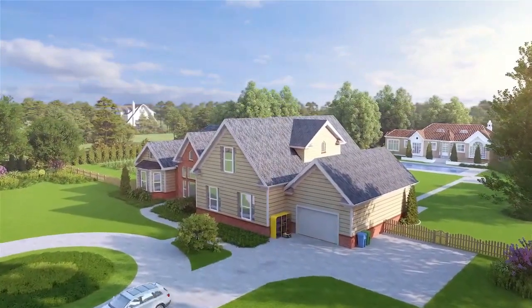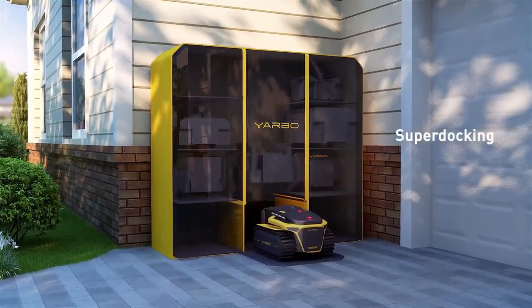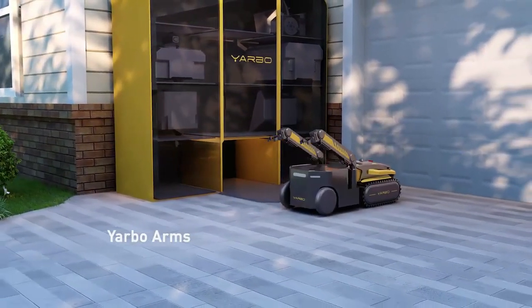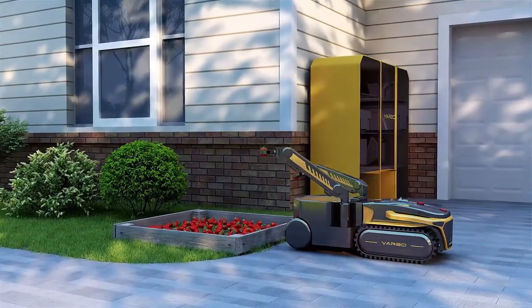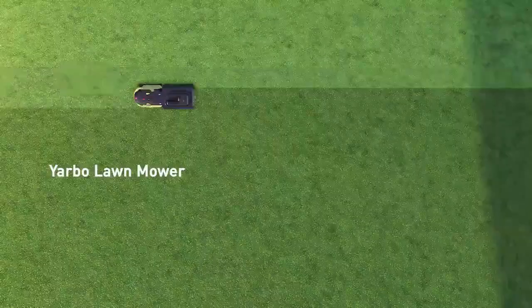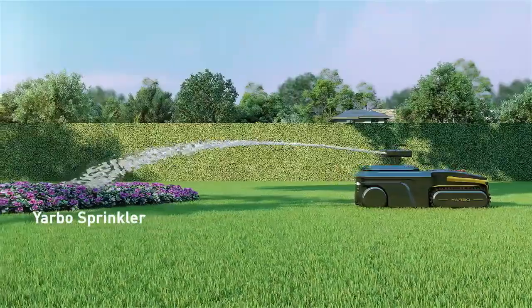For instance, you can attach a lawn mower for cutting grass, a snowplow for removing snow, or a leaf blower for clearing leaves. In addition to its versatility, the Yarbo robot is also designed for efficiency and convenience. It can be controlled and programmed through a mobile app, allowing you to schedule tasks, monitor progress, and adjust settings as needed.